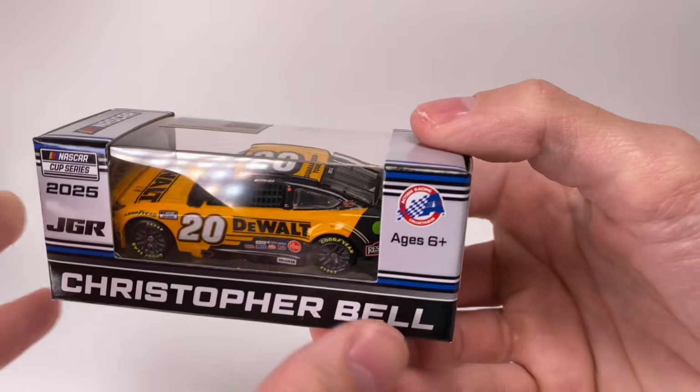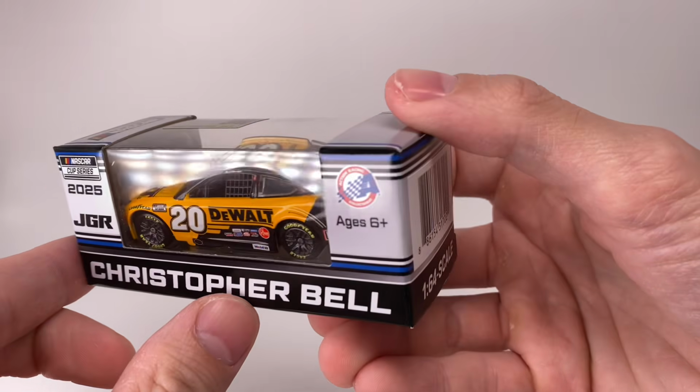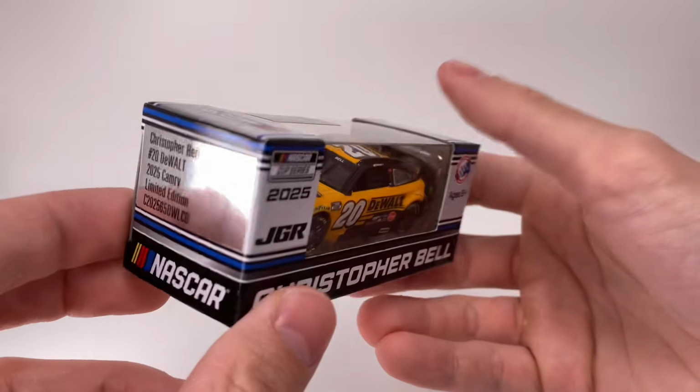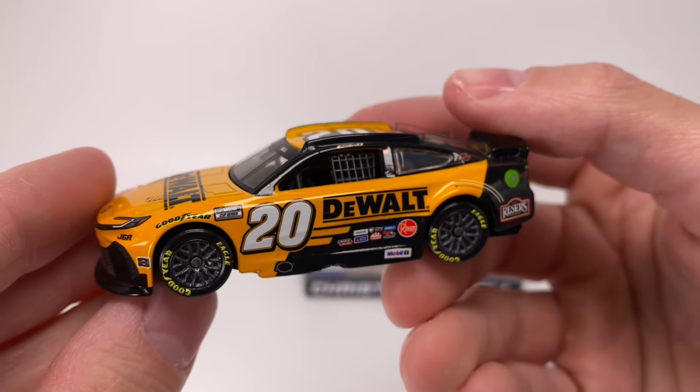Anyways, here's the box design. You have Christopher Bell, which takes up the entire name area of the car. Get Joe Gibbs Racing. Let's go ahead and open up the car. And here we go, folks. Brand new, out of the box.